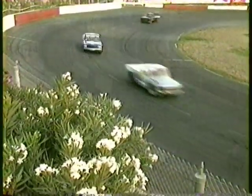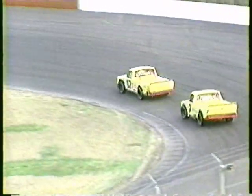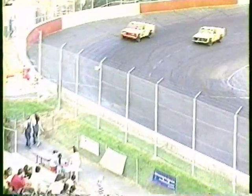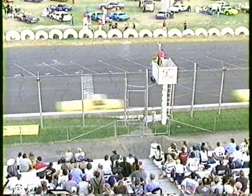Here come our leaders, the 17 of Matt Nichols and Dave Fly in the 7. And there's the white flag for the battle up front now. The battle is even tighter now between Dave Fly and the 7. Dave Fly will take the lead. Matt Nichols in the second spot now. Into turn 3, here comes the move. Nichols dives down low to try to get by, but your winner will be Dave Fly.